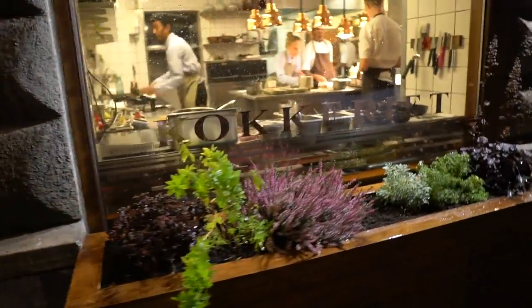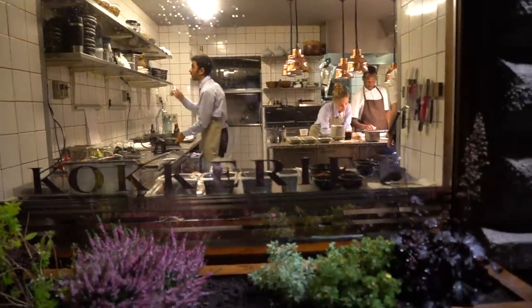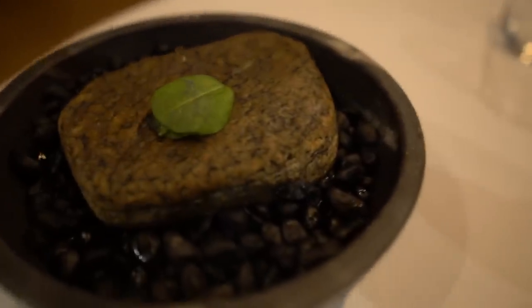Okay, so I just arrived at Kokkeriet and it started downpouring outside, so I ran to the restaurant. But what's super cool is outside you can actually see the kitchen, so the windows show the inside of the kitchen. I think our waiter said that we would start off with some complimentary bites.